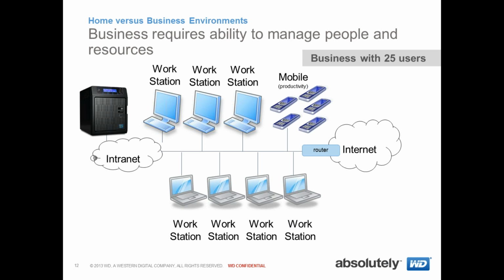And so, with the S-Series of products, what we're trying to accomplish is a box that you can deploy as a new, updated primary server, or if it's a first server in an environment that doesn't have one, give you the ability to manage your users, deploy applications, and provide very, very large amounts of storage.